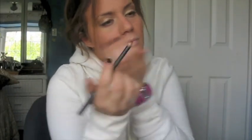Black eyeliner. Black eyeliner, okay. Streak it on. Smudge it on. Underneath, you want to go all the way around your eye. See that? Really heavy. Avril Lavigne started this eyeliner heaviness, and I think it's gorgeous. So you want heavy eyes.